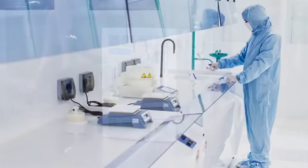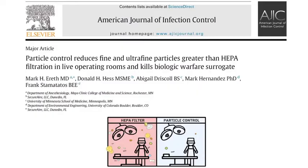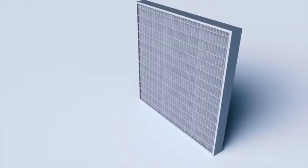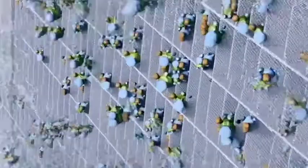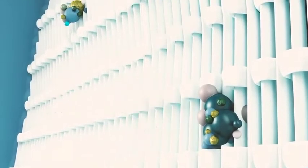Developed for demanding cleanroom and hospital operating room environments, Secure Aire's active particle control technology has proven its ability to safely capture and destroy airborne particles, pathogens, and chemical compounds. Secure Aire's active particle control begins removing airborne contaminants from every room in your home. These contaminants are brought back to the air purification cartridge, where they are captured. The pathogens are inactivated and killed, and chemical compounds are broken down into harmless basic elements.